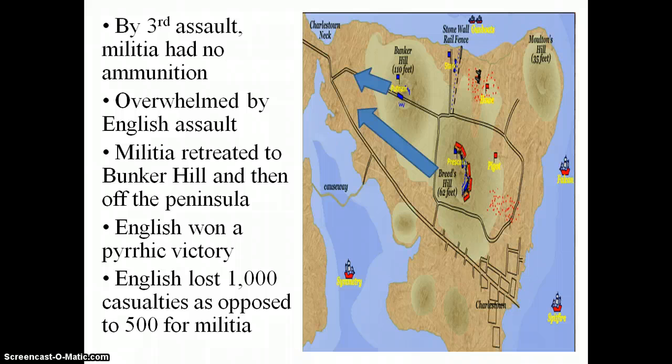By the time the English launched their third assault, with some reinforcements of their own, the colonists had nothing left to fight with. They were overwhelmed by the attacking Redcoats, and after some bitter hand-to-hand combat, were forced to retreat to Bunker Hill, and then off the peninsula altogether. The English had won the battle, but were far too tired to pursue the colonial militia.